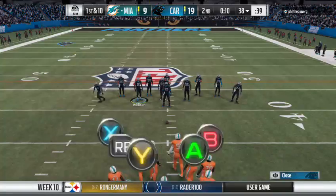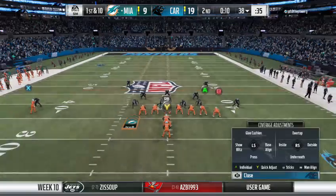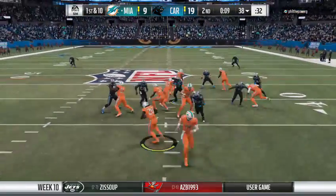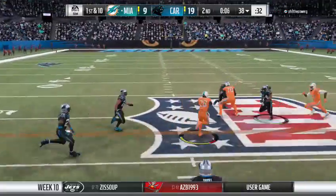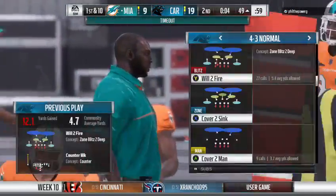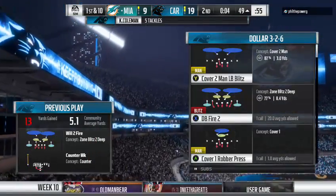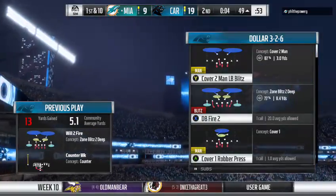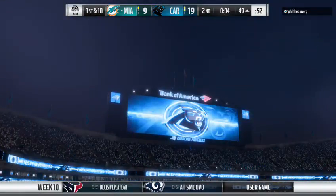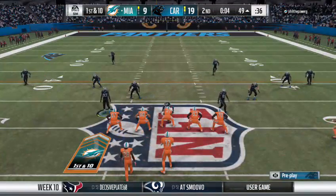And a new set of downs here after picking up the first on the ground. They stick to the ground game on first down. It's Williams, and he'll be taken down, but not before he gets into enemy territory. And with just 4 seconds left in this first half, a timeout call. You see the clock almost empty, so this is likely the last play in the second quarter.